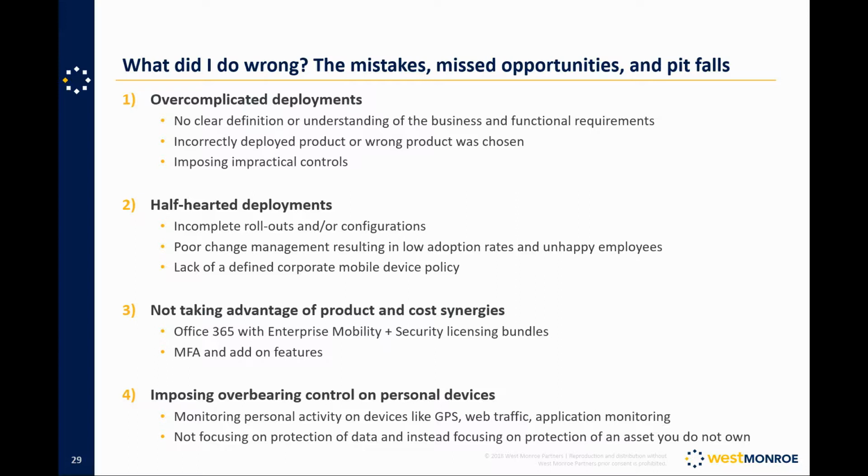And then moving into a half-hearted deployment. This is typically where you might have purchased a Cadillac when you need a bicycle, and you've got all these controls and configurations and the ability to do anything you want, but at the end of the day, all you really need to do is push an email profile and make sure it was encrypted. I mean, it might even be the case that you don't need an MDM solution at all, and ActiveSync would have worked just fine.